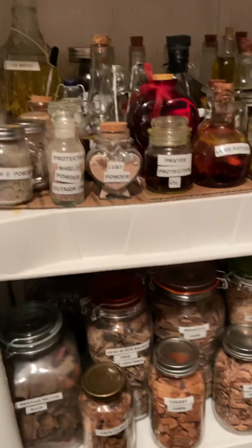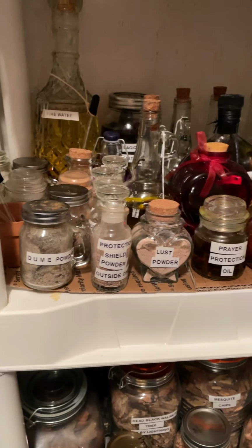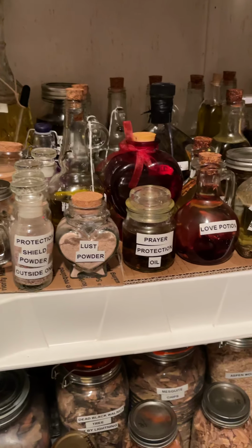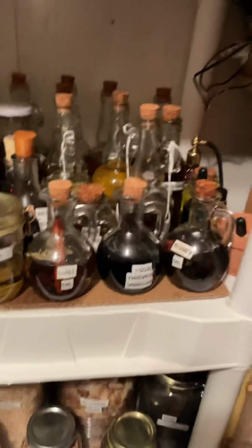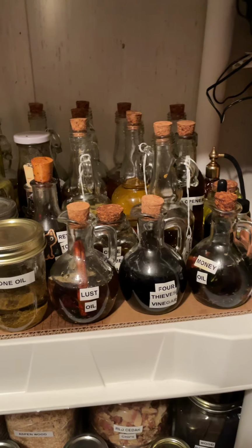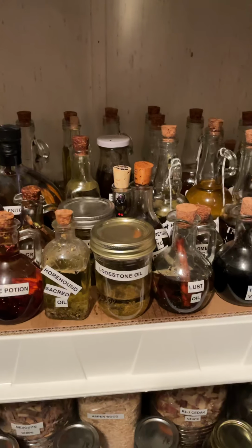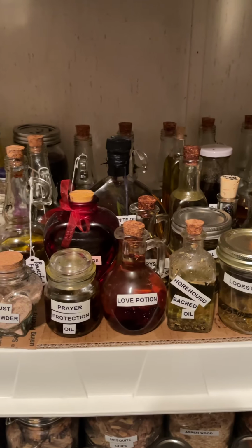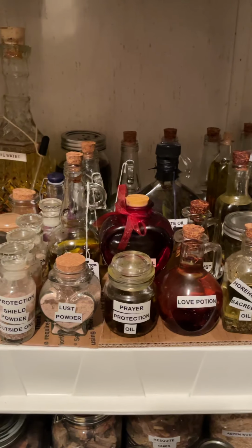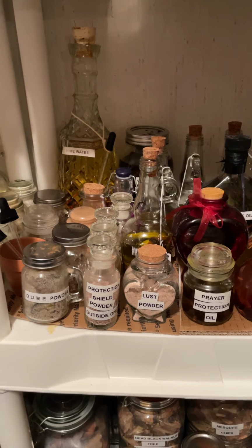And then these are my powders and oils that I use also for my workings, which I think I had the majority of these on Etsy. Remember, you don't have to go through Etsy. If you see something here, message me. Let me know what you want. And like I say, we can get our information sent through email, paid through PayPal.